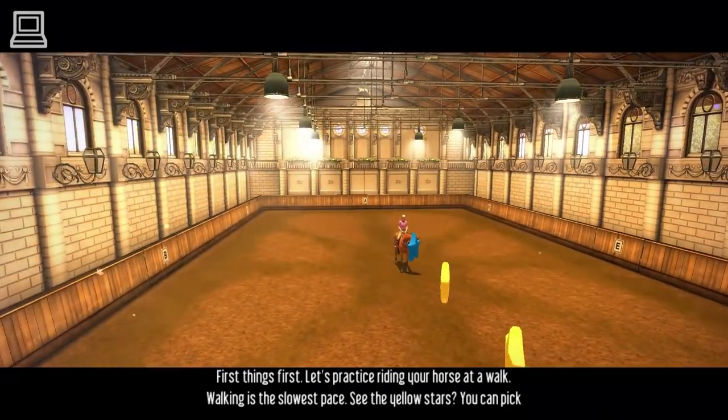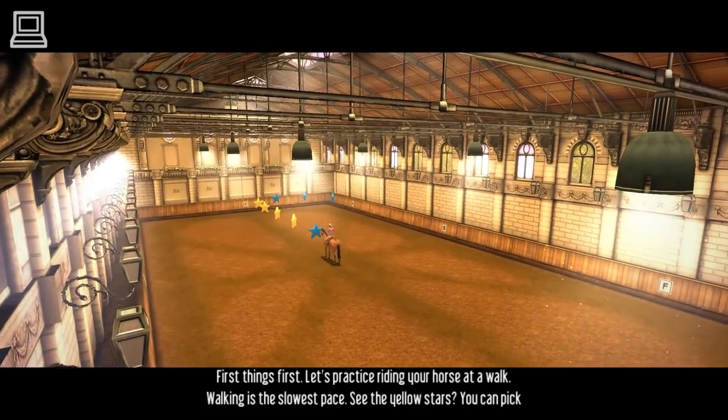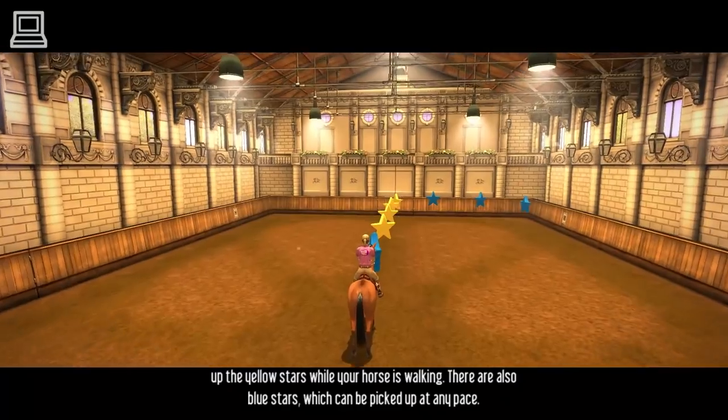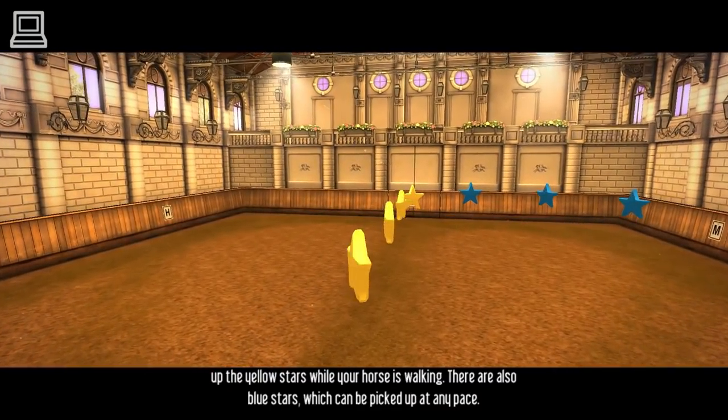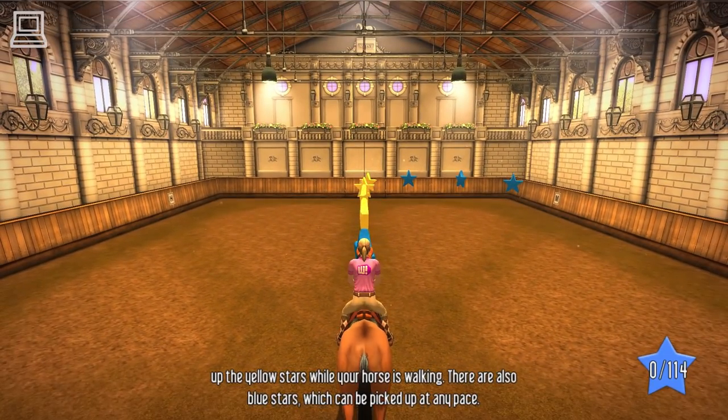First things first. Let's practice riding your horse at a walk. Walking is the slowest pace. See the yellow stars? You can pick up the yellow stars while your horse is walking. There are also blue stars, which can be picked up at any pace.